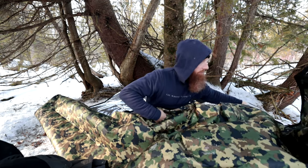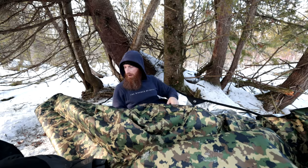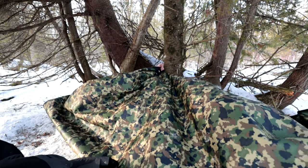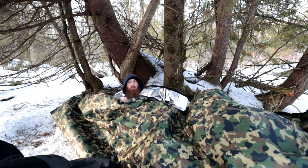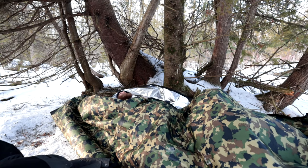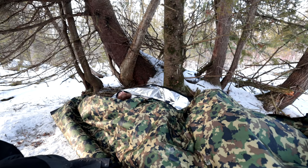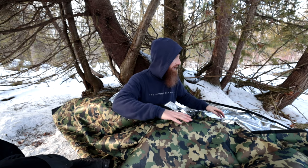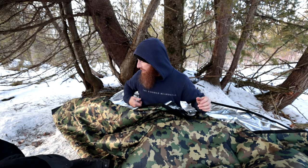I'm gonna pull this up over here. We're gonna flip the bottom up, and then we're gonna flip the top up. Oh, that's actually pretty good. I'm in the coyote hole here, and so that's gonna keep me bundled up throughout the night, so I'm not gonna be sliding down the hill or anything. And I gotta be honest, I feel warm. I actually do feel warm.